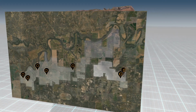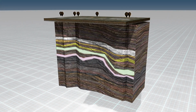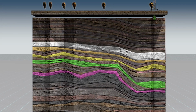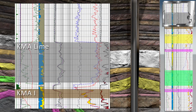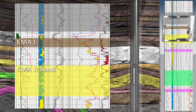The Kempner unit contains 3 productive lobes of the KMA. Additionally, the Caddo, Barnett Shale, and Ellenberger formations have also shown to be oil-bearing. The Kempner 48 was drilled in 2014 to a depth of 4,412 feet. This well is productive in all 3 lobes of the KMA.